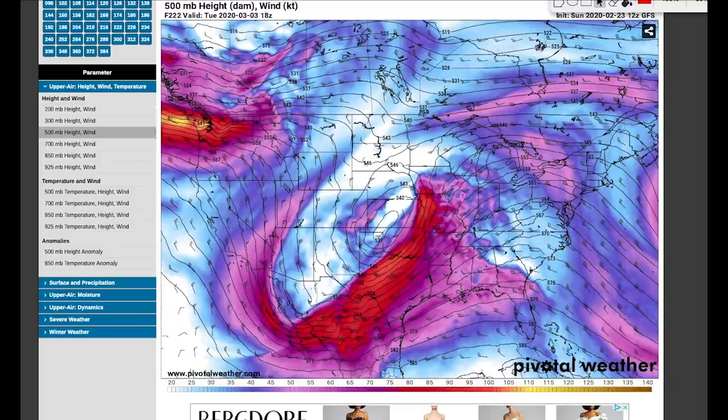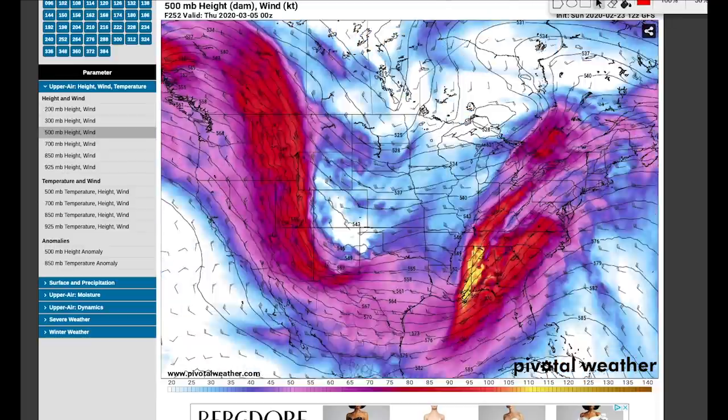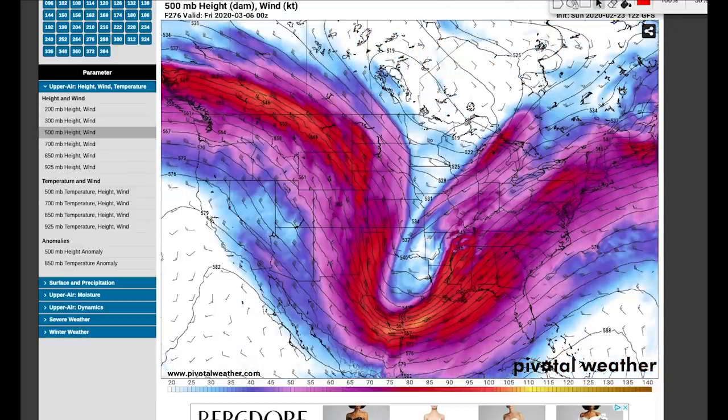But as we head towards the 3rd and the 4th, you can see this main energy moves into the plains now. Pretty good jet streak, probably a good storm system, but there's another one developing. Here's another wave, another wave. Watch these waves kind of develop here as we head towards the 5th, and boom, right there. That's going to set the stage for another storm system across the east half of the United States.